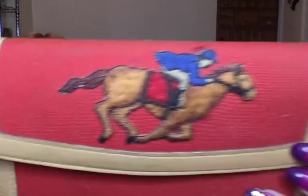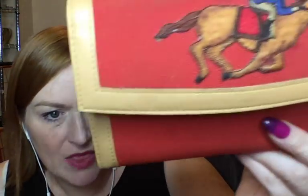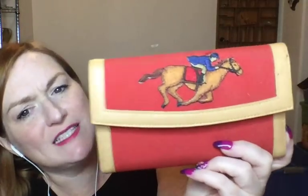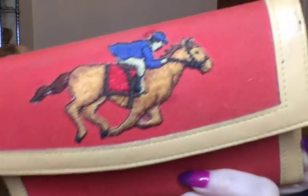Anyway, maybe faintly of smoke. But the reason I got it, even though it looks a bit of a mess, is because of this. Because I think somebody who liked horse racing or somebody who was a jockey, I feel like it was a wallet and somebody had got a patch and stuck a patch on it.